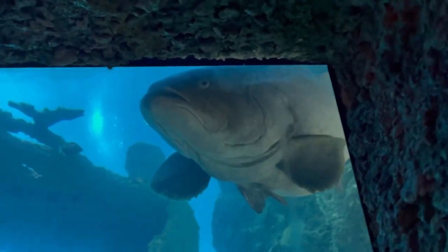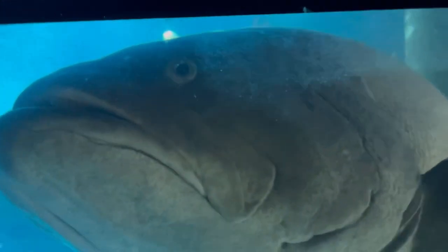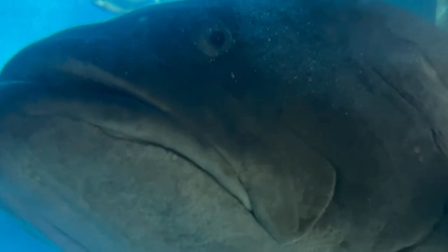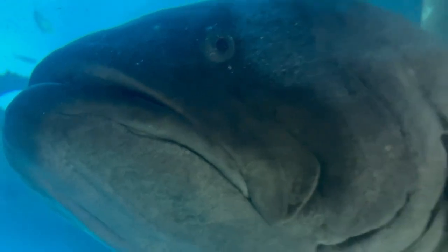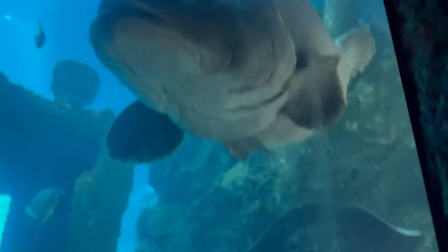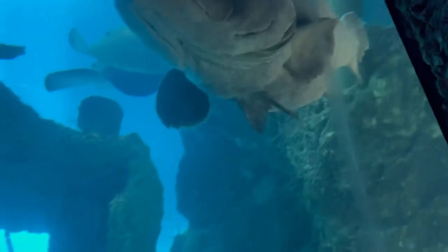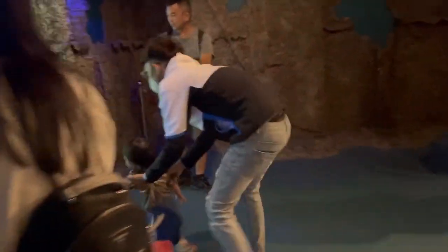Is this the biggest fish you've ever seen? Yeah, that's the biggest fattest fish I ever seen. Whoa, that's the biggest thing I've ever seen in my life. Is there any food for me? He's like, everything. That's amazing. He has a diet.